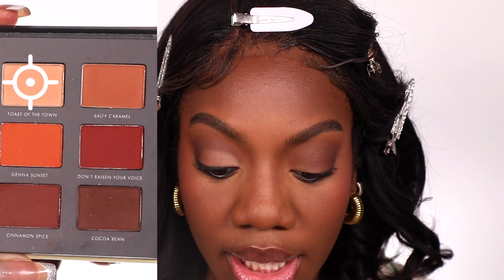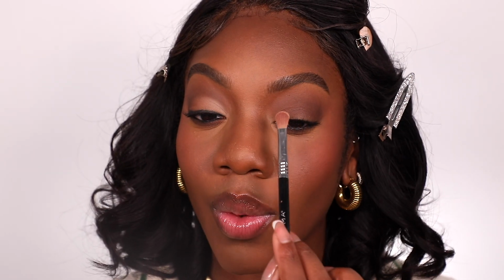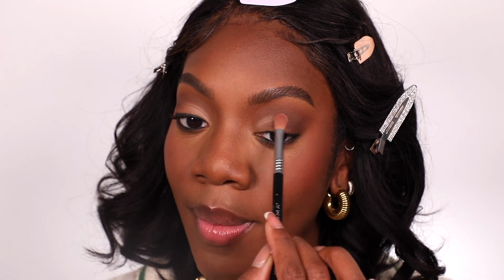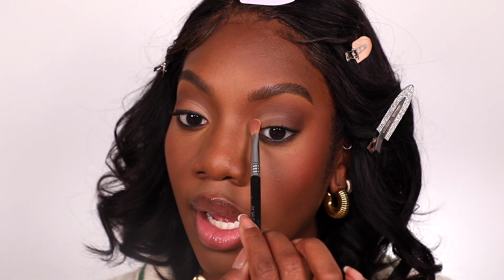Now it's time to create this soft cut crease that we have going on. So I'm going to be taking the shade Toast of the Town. It's a beautiful light beige shade. I'm going to take that right into my inner portion of the eye and just sort of map out where I want this soft cut crease to be.